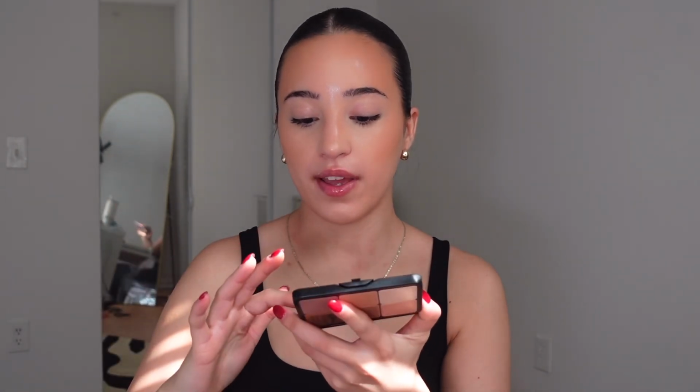Now onto cream blush. I think I'm gonna go in with more of a neutral tone today. Maybe a little bit of this bronzy blush. I haven't dipped into this one yet. I do have to say, with all the different shades, the formulas are extremely consistent throughout, so they're pretty much the same.